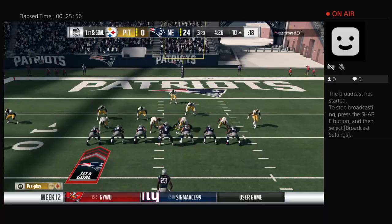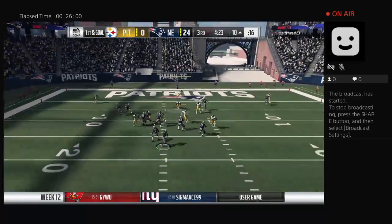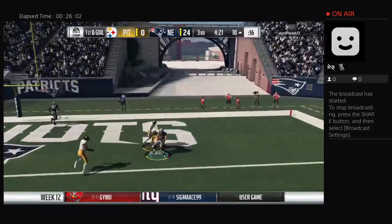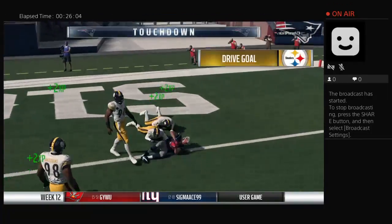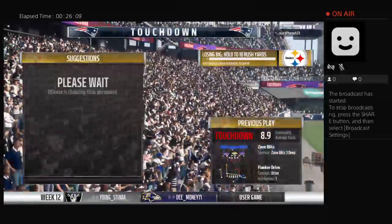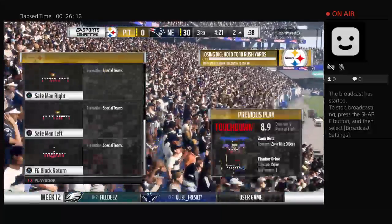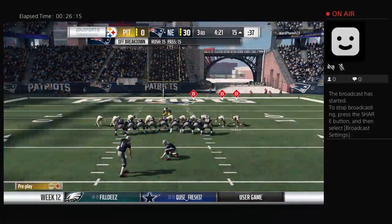Let's go! Ohio! He'll look to throw. There's a man, and it's Edelman for the Patriot touchdown. Julian Edelman, his 2nd touchdown on the season. And the Patriots are pouring it on.